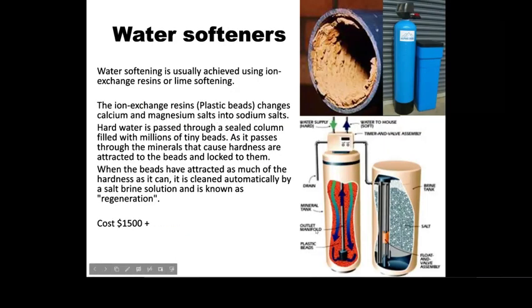There is a solution, but it comes at a cost and some ongoing maintenance. So there's a thing called a water softener, and that can remove those salts. It uses ion exchange resins, which remove the lime, calcium, etc. So what it does is they actually get attracted to all these little tiny plastic beads. It's basically a big filter system, but they get attracted to it like a magnet. So as the water goes through this big filter thing, they cling on to these little plastic beads because they're positively charged to attract to them.